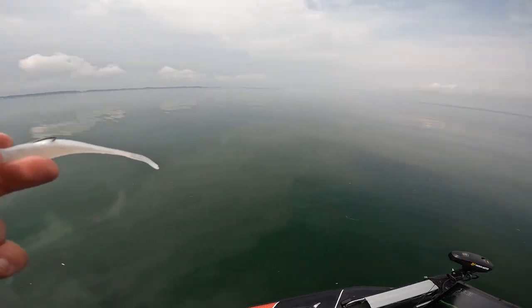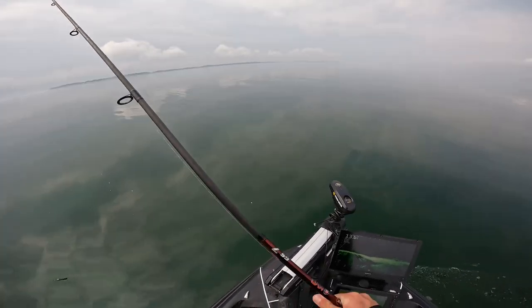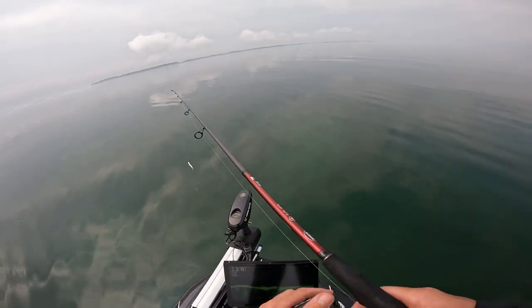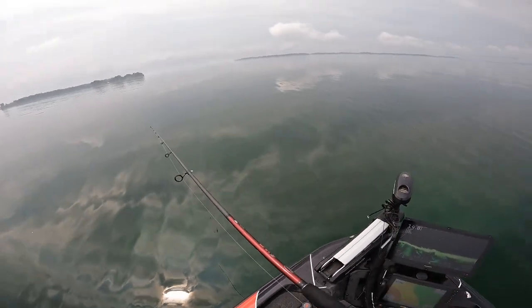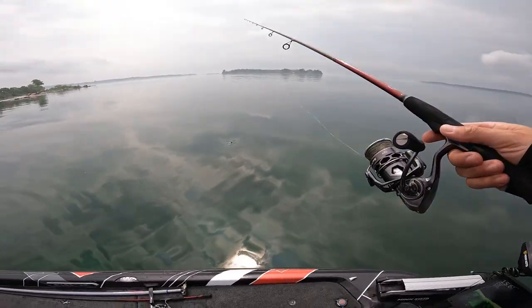Okay, we've been over here. I gotta swing this way. Area we have not been. I think that's one. Is that a bed? It is, but there's no fish on it. There's one on that bed.